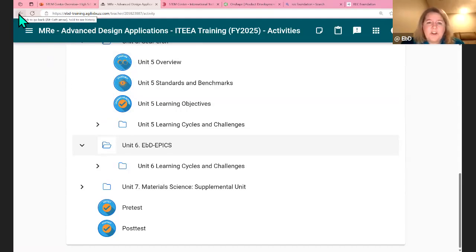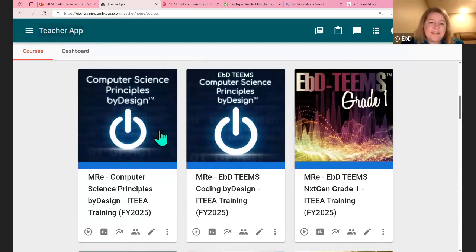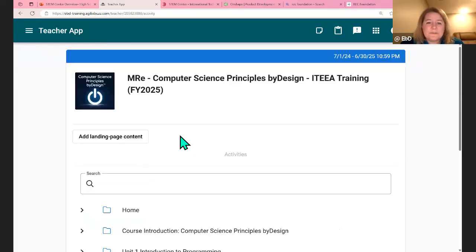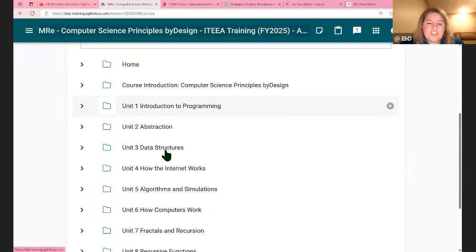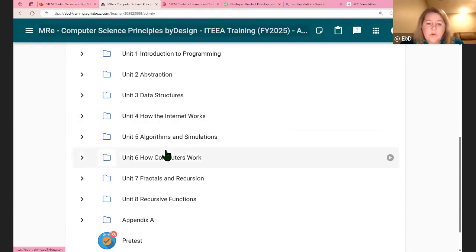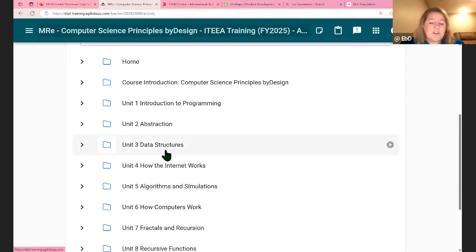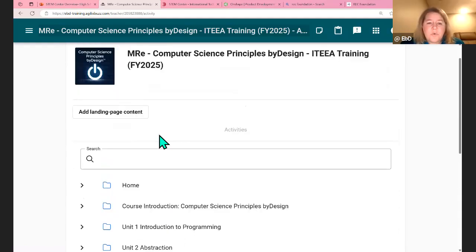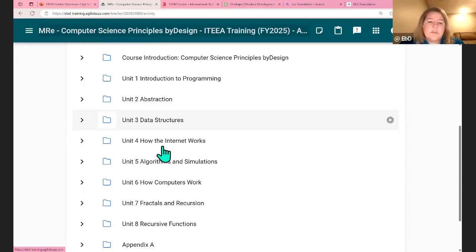The other course that was also mentioned on that list was our Computer Science Principles by Design. This is an introduction to programming and how computers work and how the internet works, as well as data structures, algorithms, and simulators, where students do coding using a SNAP program, which is drag-and-drop block coding.